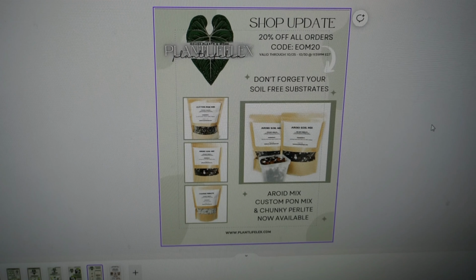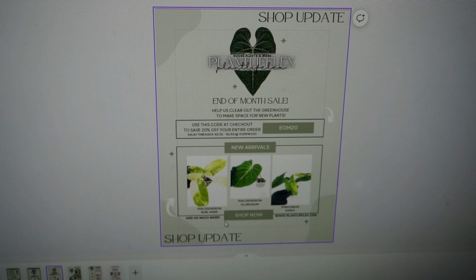And for the email list, I do use MailChimp. Specifically for my mailing list users, they will always get this flyer a few days early or a day early, depending on how soon I'm able to get all the listings up.